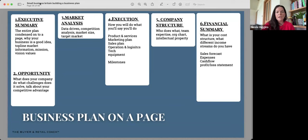And then you would have your financial summary in there. So your cost structure, different income streams that you have, your profit margin or expected profit margin, and what your expenses are going to be, and your sales forecast. And it can be quite difficult to create a sales forecast when you are starting out. So try to use information from the market size, but also think, right, what income do I want?